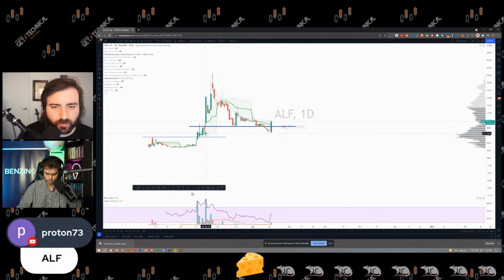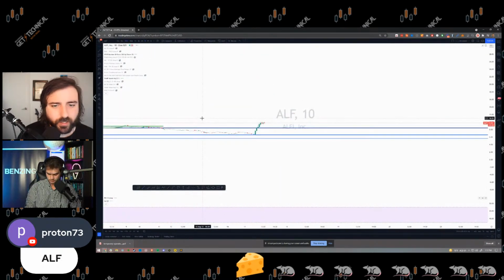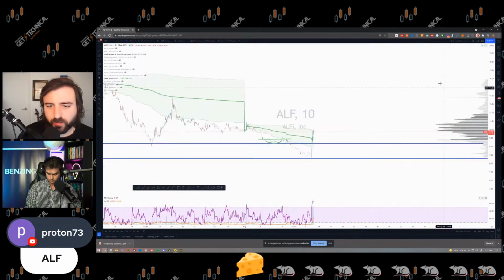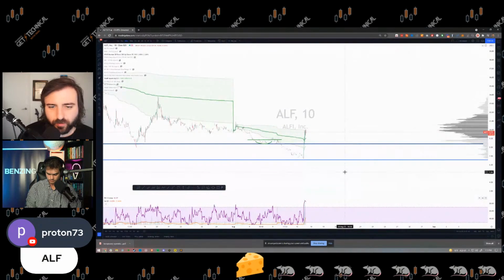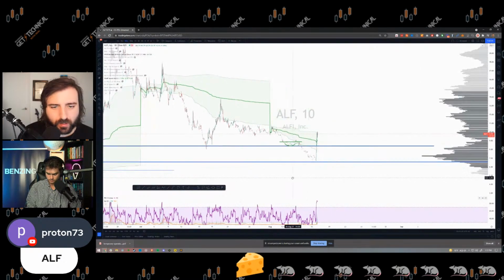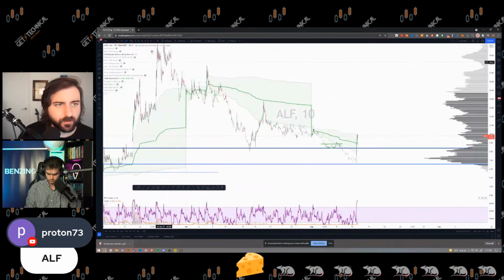What is this support level? This looks really good. ALF looks really good. I think you can trade this during the day. If you're a day trader, I think you've got plenty of momentum to play with here. Running into a bit of a volume shelf ahead, or volume roof perhaps. But you've got plenty to play with here.